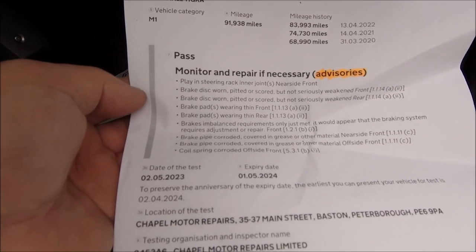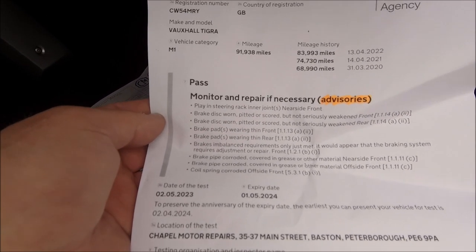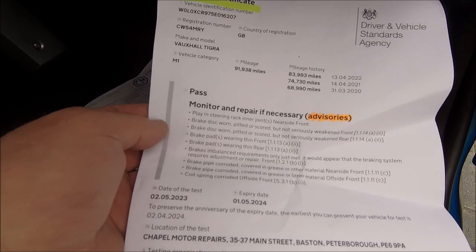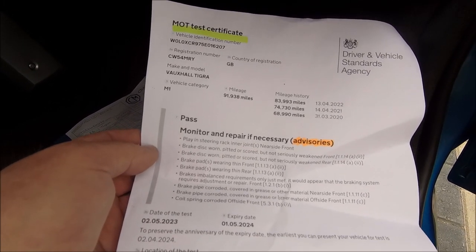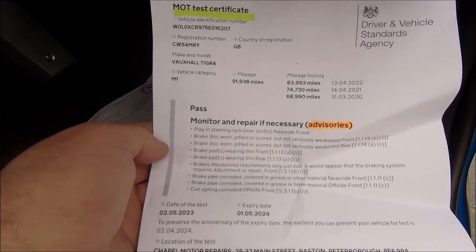As I said, Dean is the guy there, Dean Buxton. He said underneath and rot-wise, it's absolutely perfect. It's, as I've said myself, been well looked after over the years. So rust-wise, there's nothing wrong with it. Seals are great. Everything is rock solid. It's just obviously because it's been standing, we've got these issues with the brakes now.